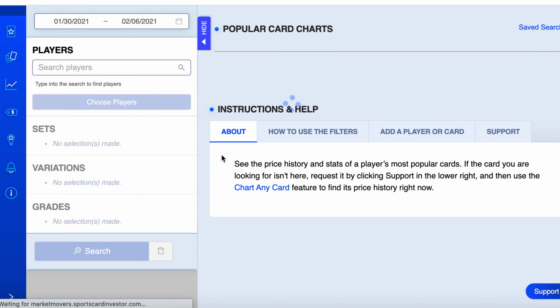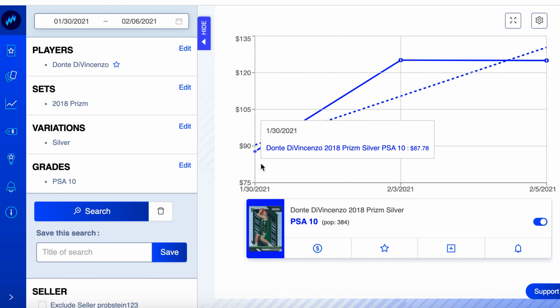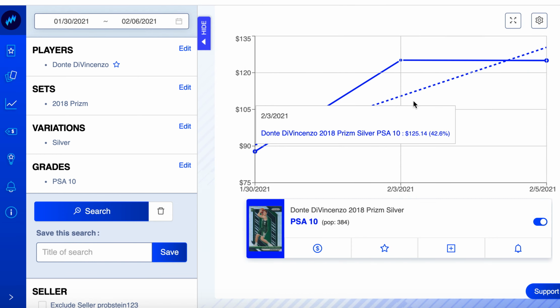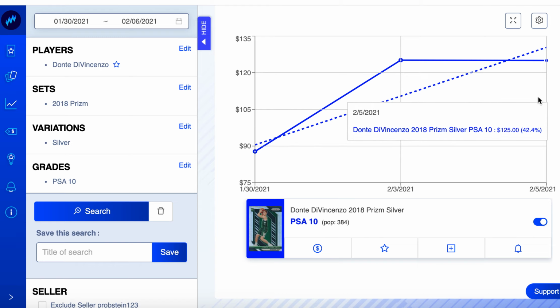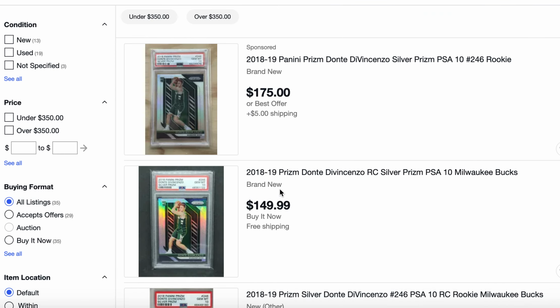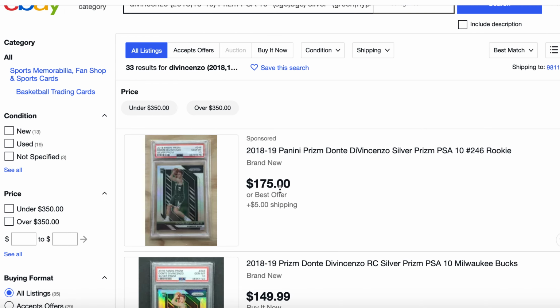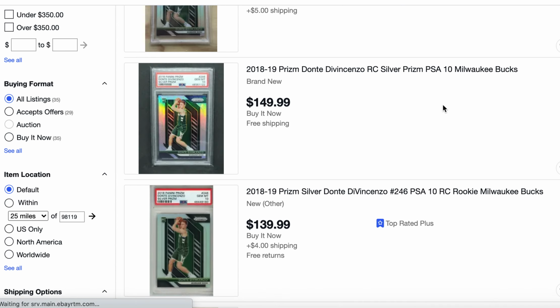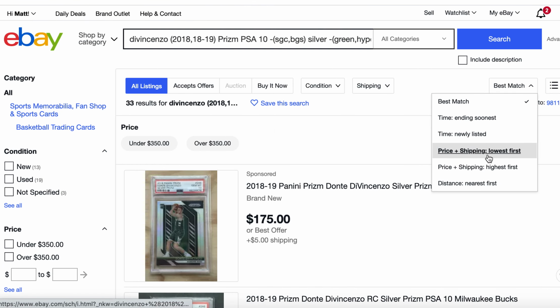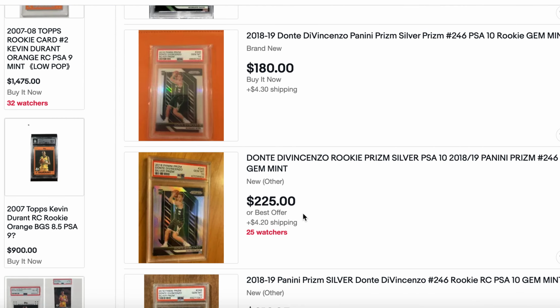Let's pull up his chart. DiVincenzo must have had a good week or got more playing time or something. Start the week, $87. Then it jumps up to 125 and then has another sale of 125. So that's interesting. What are they listed for on eBay right now? 175, 149, 139. How many listings? 33. See if we can just pull it up by lowest first. But eBay likes to do that to me. That's why I haven't been doing that before now.